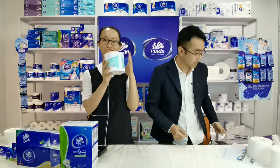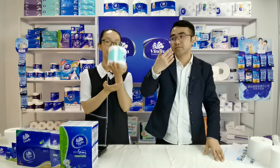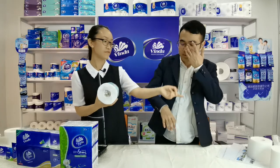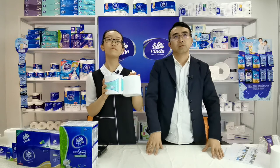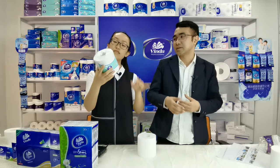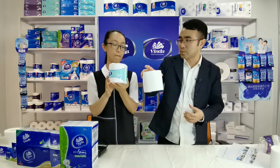It's this one. It's with fragrance. The baby soft fragrance. Very good smell, right? Yes, very good smell. And what is the difference with this 4D Deco? The main difference is the color of the pattern is also different. You can see the improvement. It's with blue color, and this one is white color.